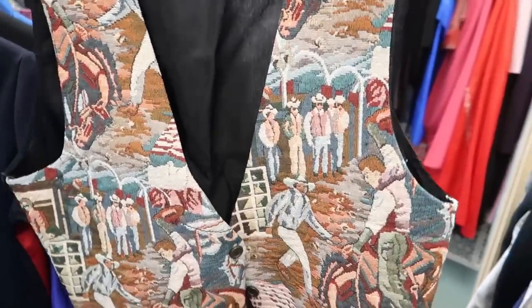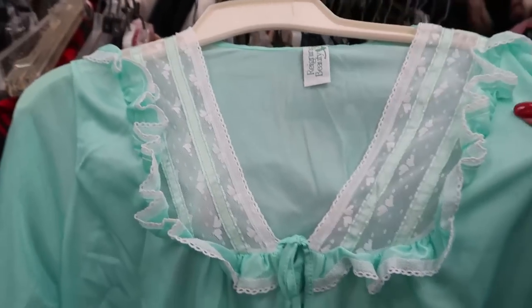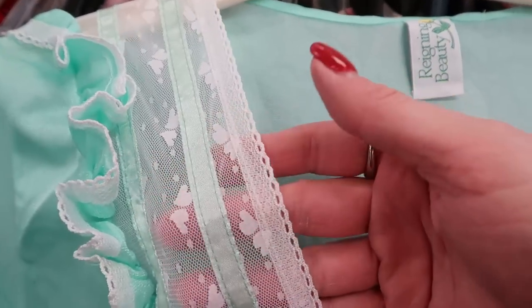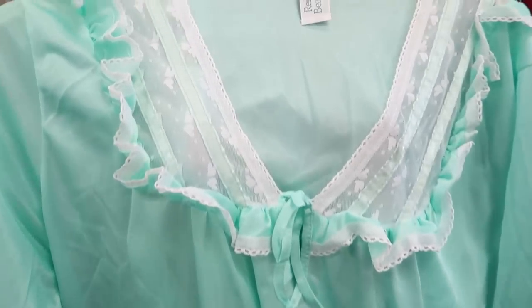This was a fun Western motif vest tucked into the dresses, but I left it. And then over in the lingerie section, I really only found this vintage nightgown. I thought it was so cute, just not something I would reach for, so I left it as well.